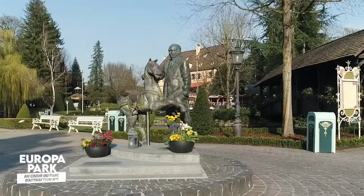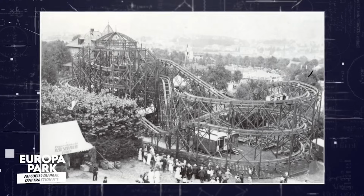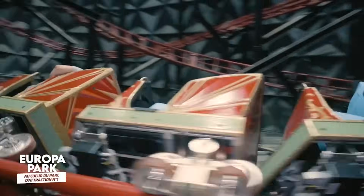And behind all this is a family, the Macks. 8 generations of entrepreneurs. The last in line is determined to further expand the Europa Park empire. It never stops, so if you know the Mack family, there's always invention and we are always moving forward.